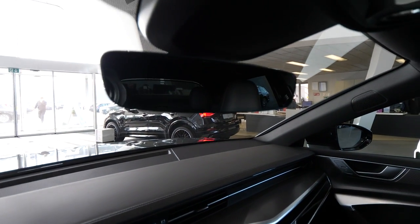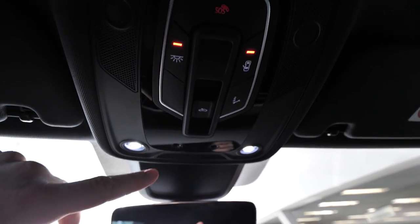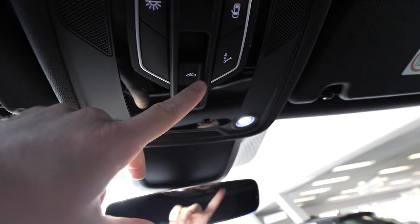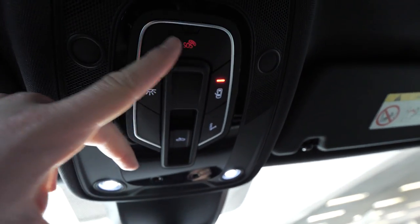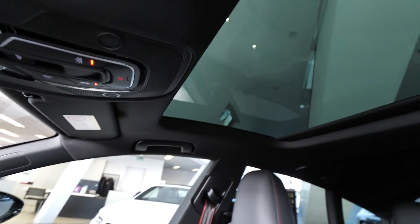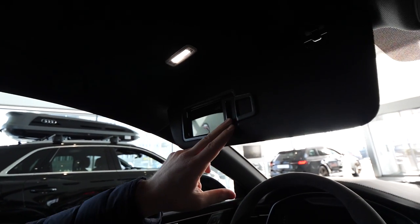Also, here is the mirror. Look, also fancy, tiny edges. You know, it feels nice when you have these tiny edges. LED light up here on the roof. You have the controllers for the glass roof, and then another button, the SOS button, and the lights up there. So kind of classic, no glass support there, but there's not so much space for glass support in this car.